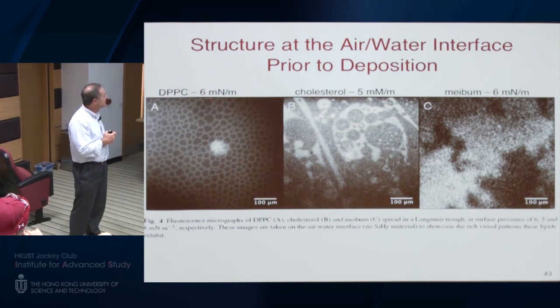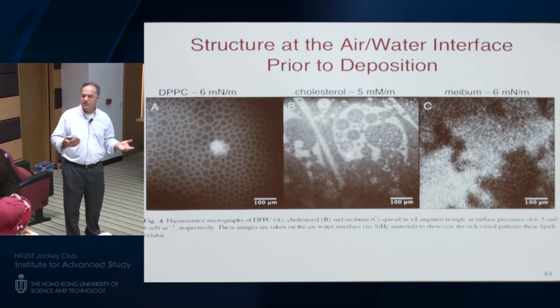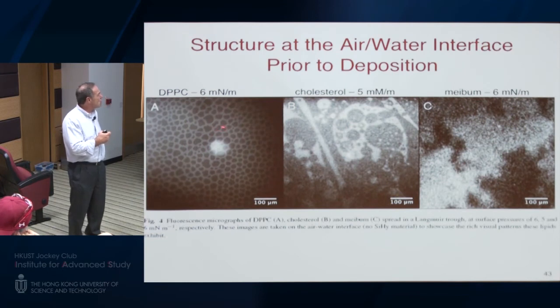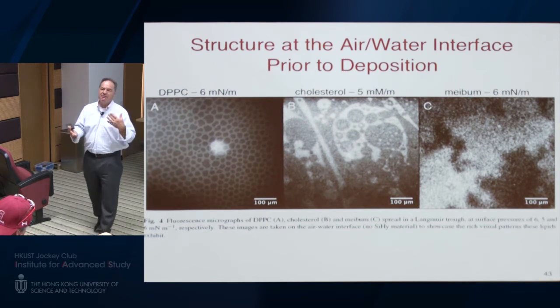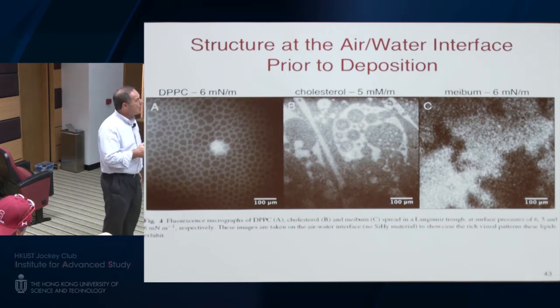Here's DPPC at this surface pressure. Here's cholesterol at this surface pressure. Here's meibum. You can see this highly organized two-phase system. At this surface pressure, we have a coexistence between the liquid condensed, that's the dark, and the liquid expanded, that's the light regions here. Here's cholesterol. Meibum is a very unstructured but very viscoelastic material. So this is at the air-water interface.